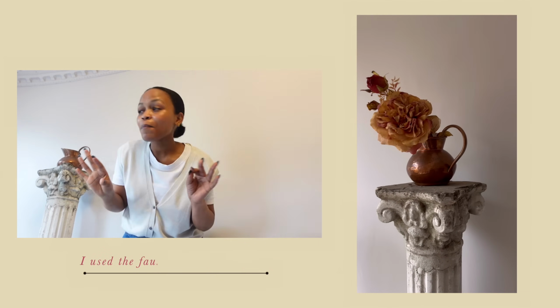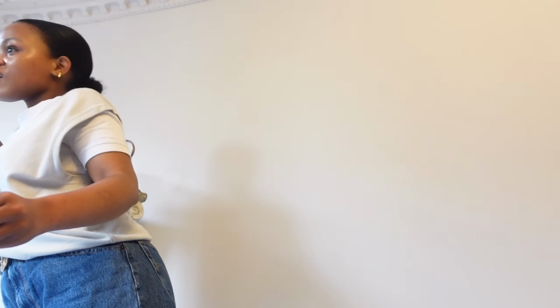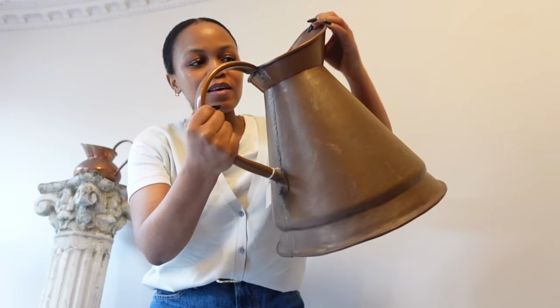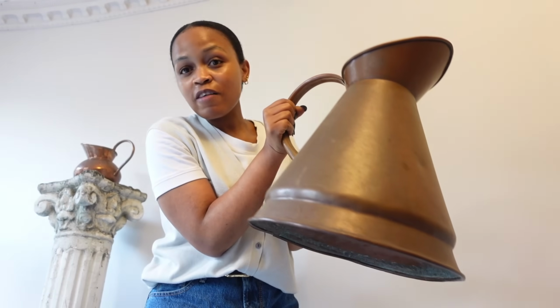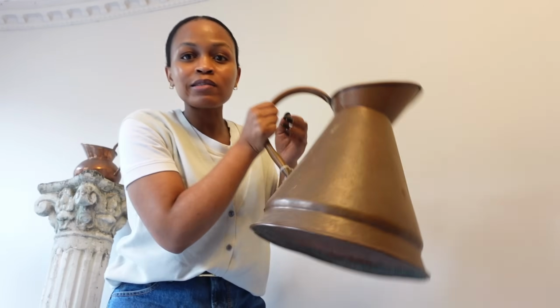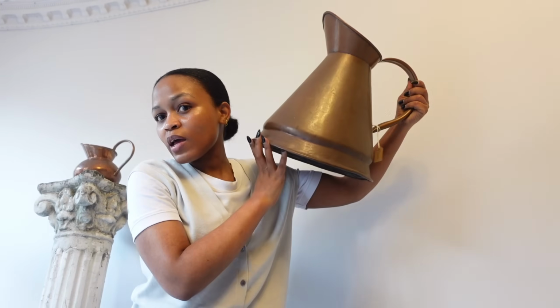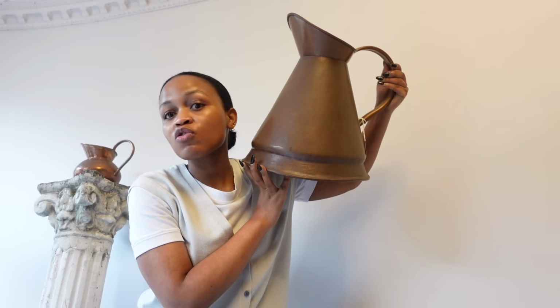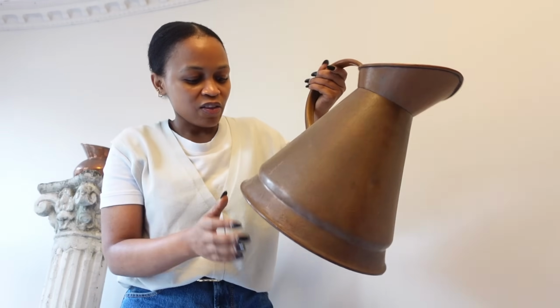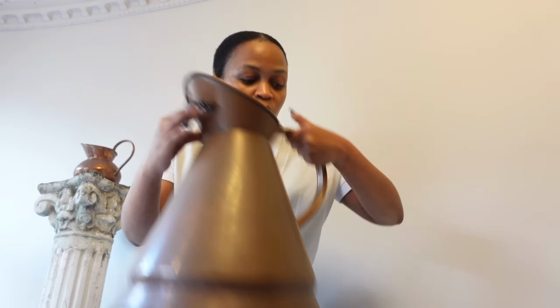And then we also have the bigger one. This was the biggest one, and they only had this one left. This one was initially 500 rands, and I paid 300 rands for it. It's so big, you guys. I'm just gonna put it next to my head so you can see how big it is. It's really, really big. So yeah, I'm really happy that I got these. I think this is also copper. I'm not sure where I'm gonna use it right now, but I'll definitely find a spot. It's really, really stunning.